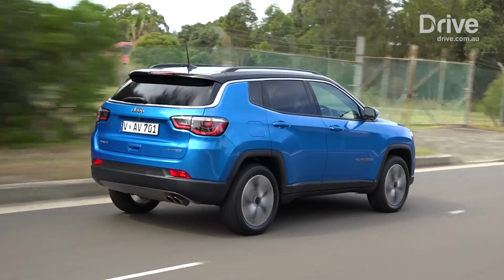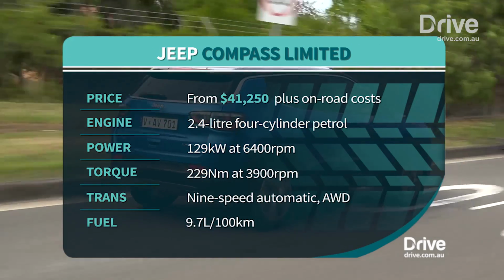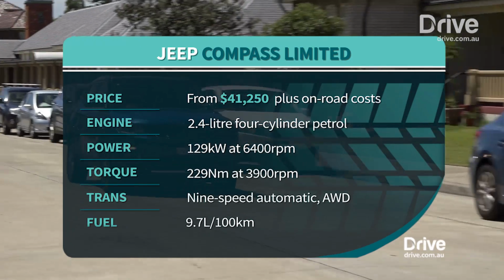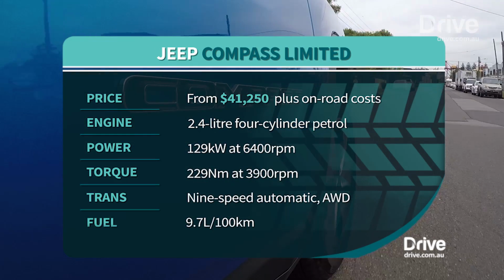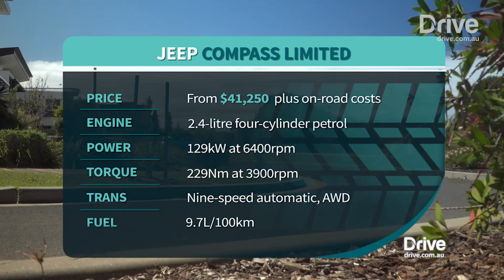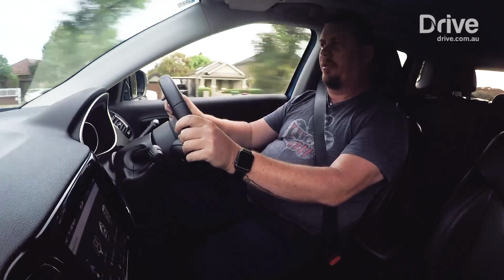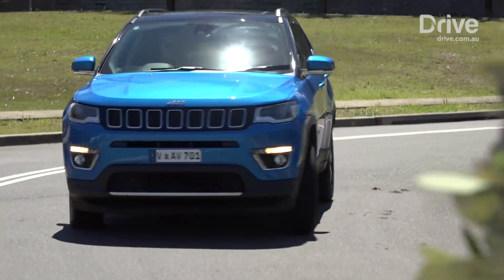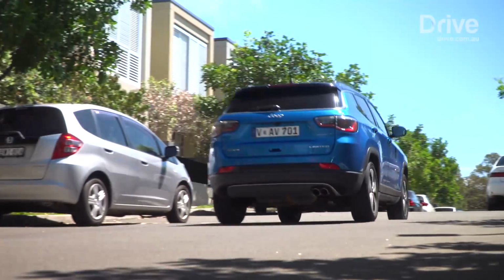The Compass is powered by a 2.4 litre four-cylinder engine, the only naturally aspirated motor here, that produces 129 kilowatts and 229 newton meters. It drives an advanced all-wheel drive system through a 9-speed automatic gearbox. So bigger doesn't always necessarily mean better, which is a case in point with this engine. It's not a turbocharged motor like the other three here, it's a naturally aspirated conventional four-cylinder.